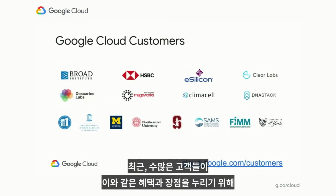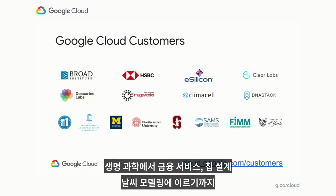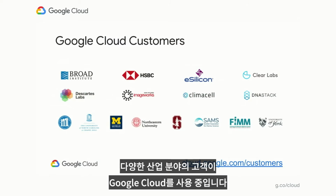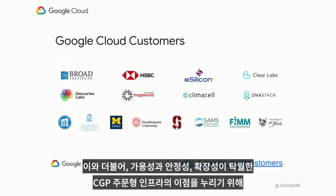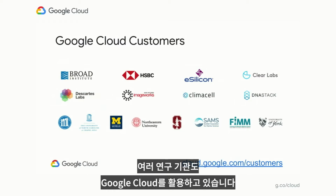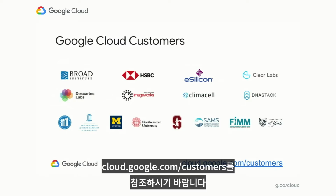A number of customers today use Google Cloud for those very same reasons. Customers across industries ranging from life sciences to financial services to chip design to weather modeling all use Google Cloud today. That is in addition to a number of research institutions that use Google Cloud and get the benefits of a globally available, secure, scalable, and on-demand infrastructure. You can find details about these and other customers at cloud.google.com/customers.